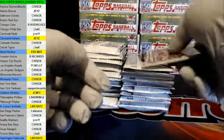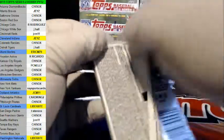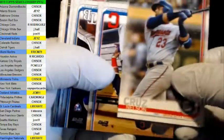Chai Sox had quite a package go out today, too. Man, those new rates are sure more expensive.